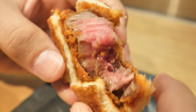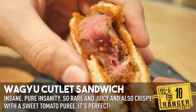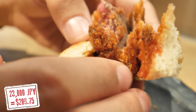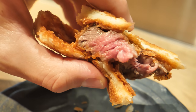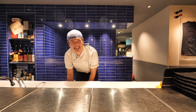Whoa, that is so perfect. Unlike anything you will ever taste. Incredibly soft. The bread, oh, it is just toasted perfectly. That tomato puree really gives it a nice, slight tanginess, but it is just unbelievably soft. You don't need your teeth. It just melts. How true. The bread. Balance. Yeah. Balance. It's just perfect.